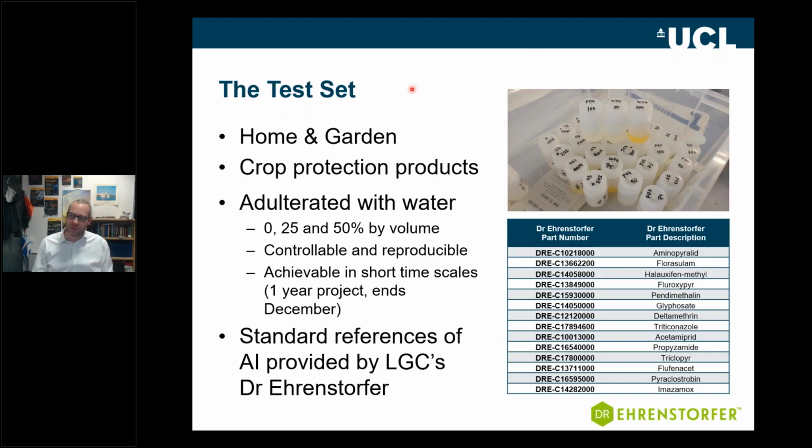So before we went on to identify what technologies we were going to look at, we developed our own test set, and we started initially with chemicals that we could get easily. So these were home and garden grade pesticides. And then a little while into the project, we were lucky enough to be given some small quantities of genuine plant protection products, so the kinds that would actually be used to spread on crops on farmers' fields. And we prepared a test set where we adulterated these pure samples with water as a way of simulating some sort of substandard material.